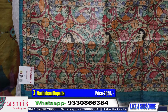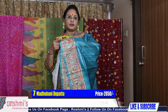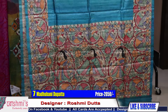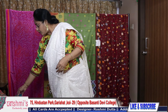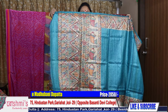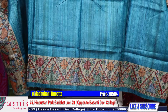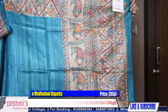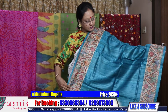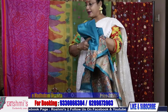See, this is number 7, turquoise blue. Here is the entire view. For booking, take a screenshot or mention the number. All are tussar material. Now number 8, another blue color. See the motifs, see the designs, actual part. This is the entire look. These all are dupattas, 2.5 meters. Turquoise blue. Price is 2050.